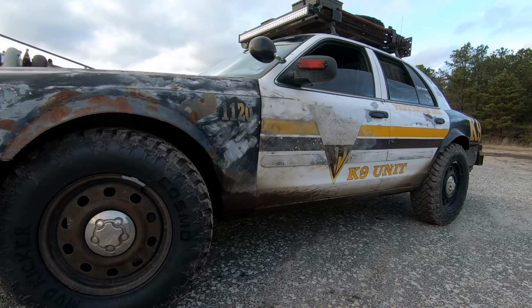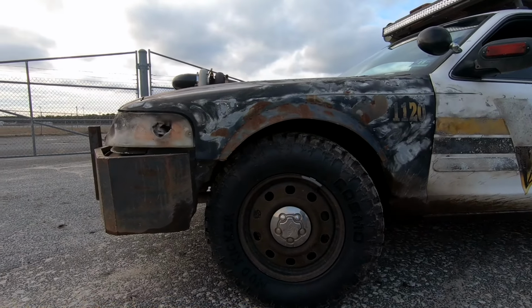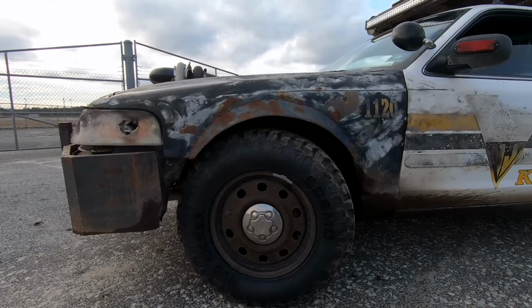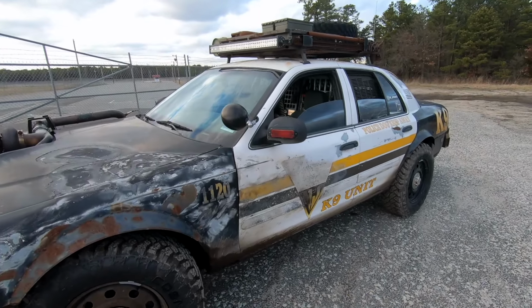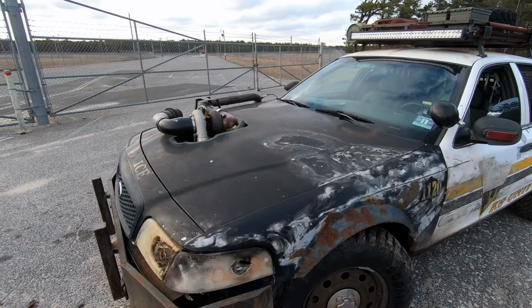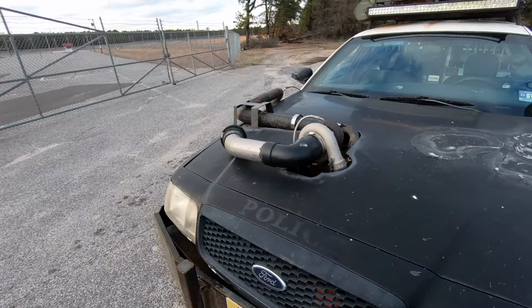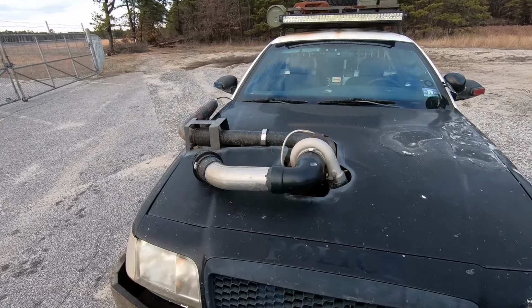Okay. So what are you running for brakes? Stock brakes. Yep. Stock, they still work fine. Cool. All right. We took care of the suspension. Okay. I guess we can go to the obvious. I mean, there's the turbo sticking out of the hood. Yep, there sure is.